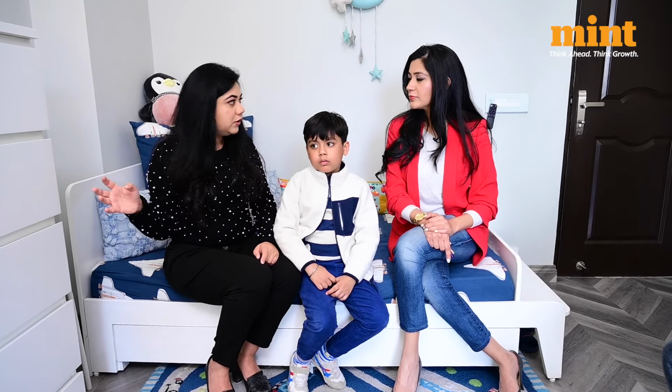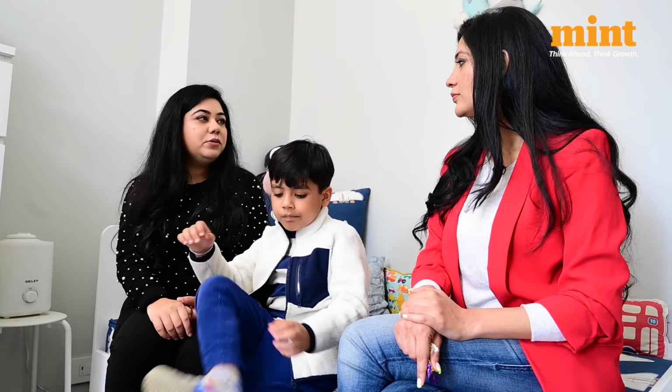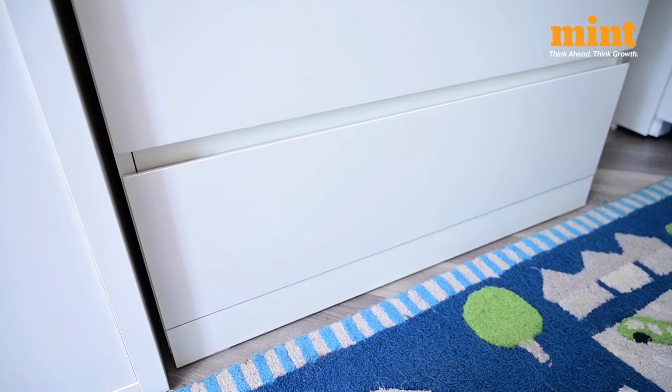Second, the furniture is such that you can use it as a 6-year-old and as an 8-year-old. I've kept nothing age specific. It kind of saves some money and it makes it easier to keep reusing the same thing. Great. And you've, of course, matched the furniture.